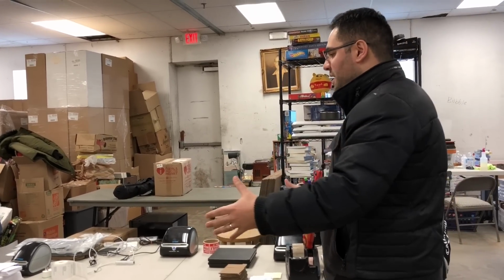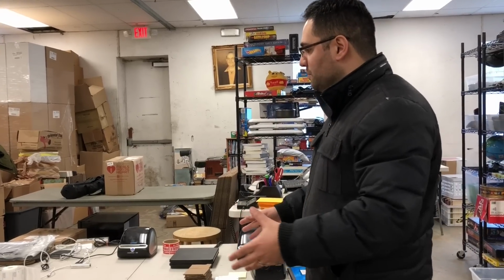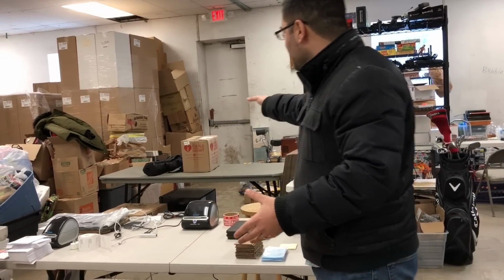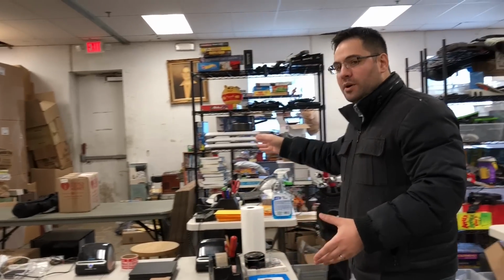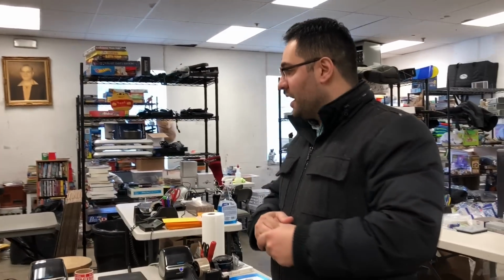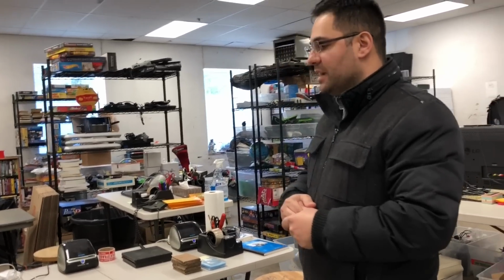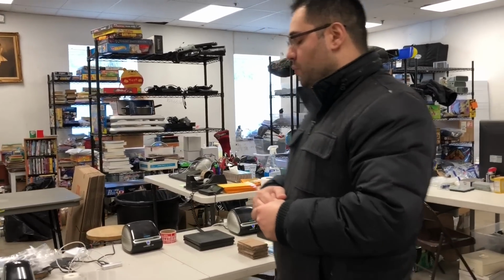And this is our eBay shipping station. This is where all the action happens. Once it's shipped here, we place it on that table, and our postal worker comes, who is extremely nice. He comes at 3 o'clock every day and picks up all our packages for us. Haven't had an issue yet, and it is working out very, very well. So that's pretty much it.